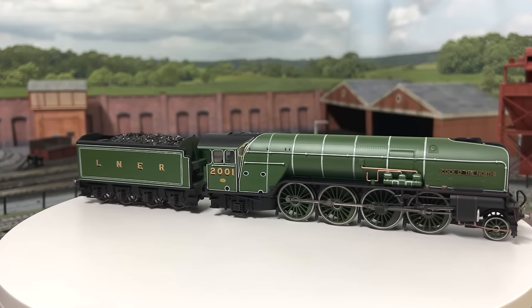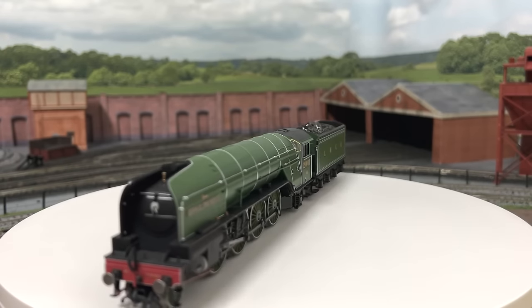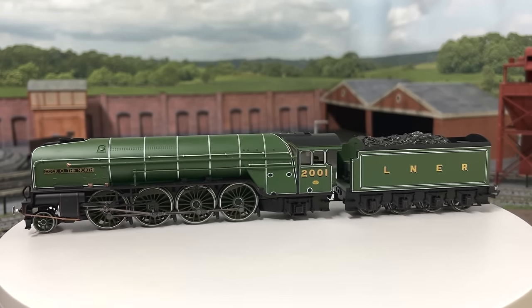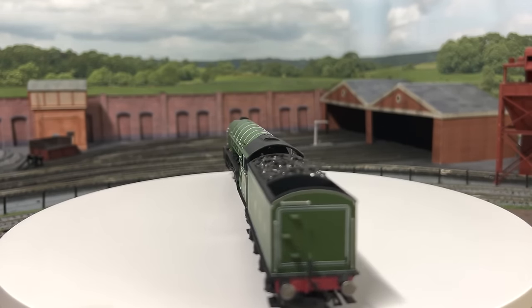Another big 'un, the P2 class, number 2001, Cock o' the North, by Hornby. This is the older release of the P2, not the fancy new one with the all die-cast body. For what it is, I think this model is pretty nice, and I like it. It's definitely a striking engine.